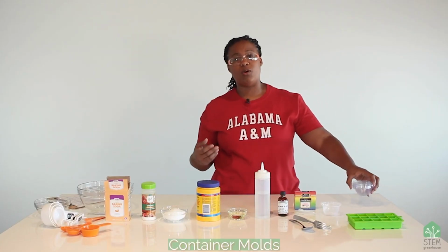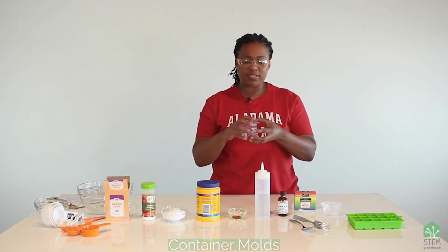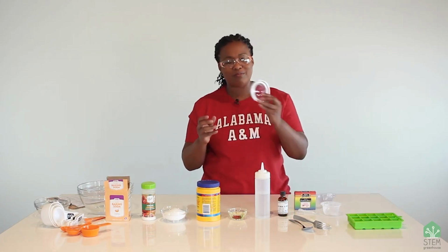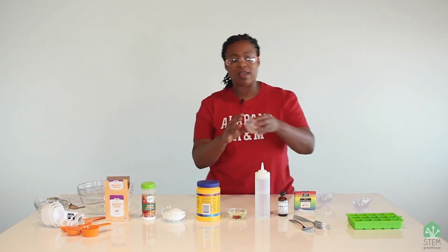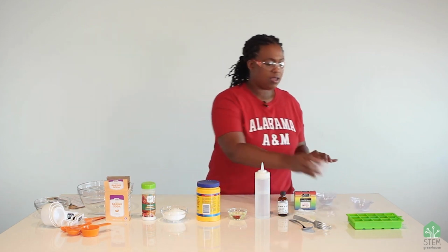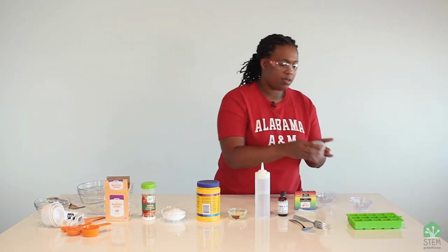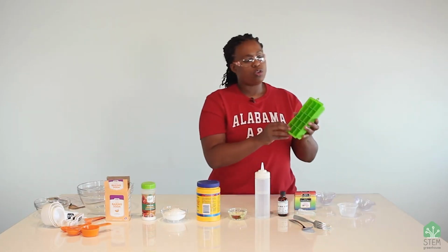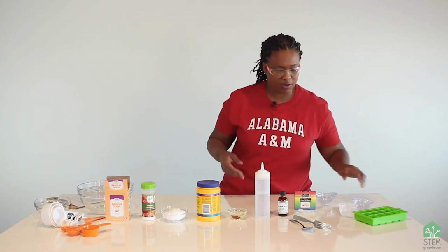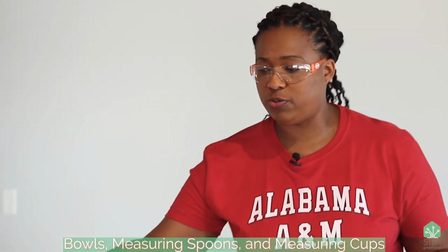You'll also need some sort of mold to make your bath bombs, to form your bath bombs. I have some bath bomb molds that I'm gonna use today, but you don't have to have a mold. You can make your own mold. Like this could be a mold. This came from a little diced peaches or something. But the important thing is that the container is a little bit flexible so that you can pop the bath bomb out after they're dry. Or you could use something like an ice tray, but of course, one of the flexible ice trays, so again, that you can pop your bath bomb out at the end. You'll also need a couple of bowls, measuring spoons, and measuring cups.